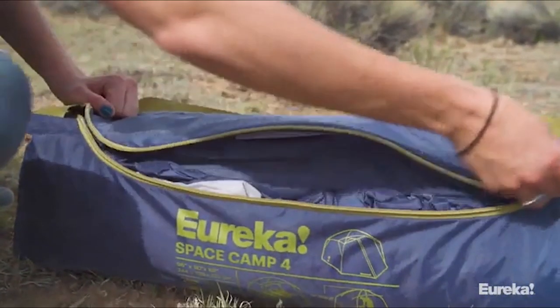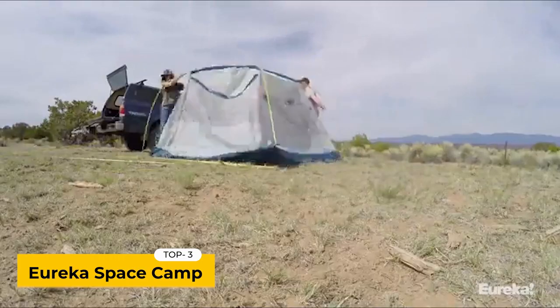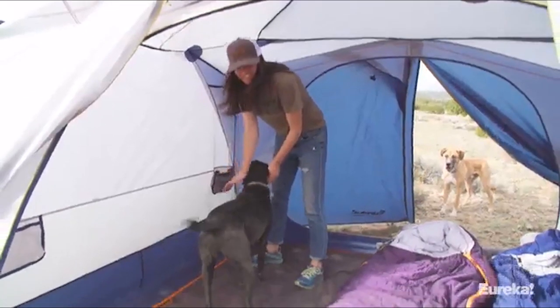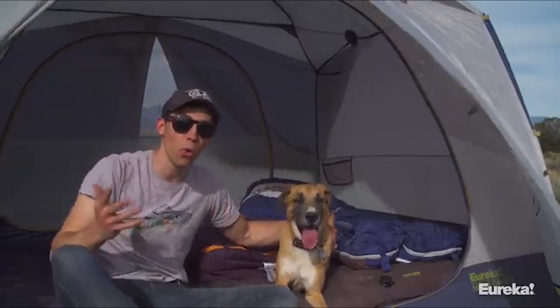The Space Camp comes in both a 4 and a 6 person model. I've got the 4 person model set up right here. So the 4 person model has 60 square feet of living space and a peak height of 68 inches. But the really cool thing here is there's just as much headroom in the corners too.